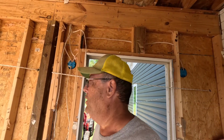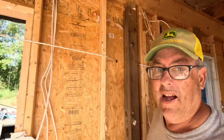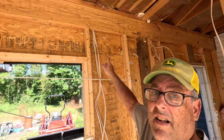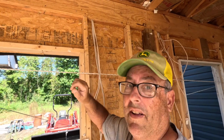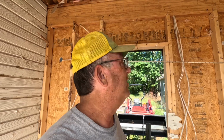Alright, I'm getting ready to do something really good or something really stupid. I don't know what. I've got all my tops on this wall cut. I've got a rope, and I've got it tied to the TYM. I'm going to try to pull this wall down all at once and pull it out. And hopefully it goes good. I'm going to set you up and you can watch it real time, so if I do something really stupid, you get to see it.